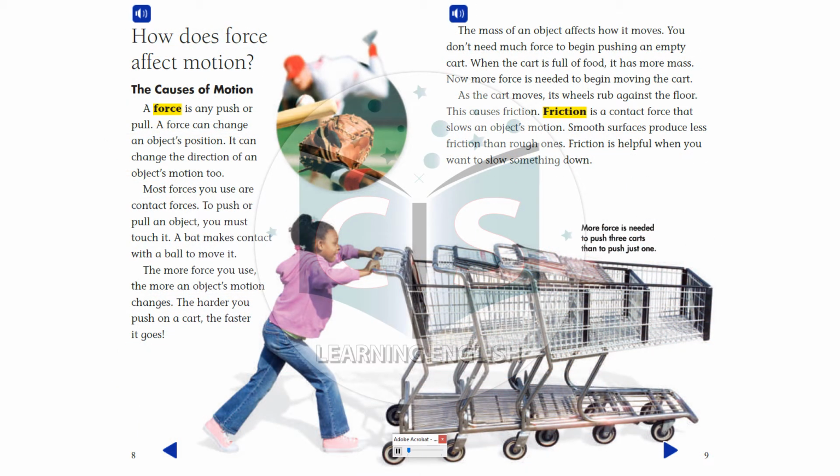How does force affect motion? The causes of motion. A force is any push or pull. A force can change an object's position. It can change the direction of an object's motion, too.